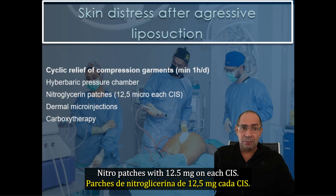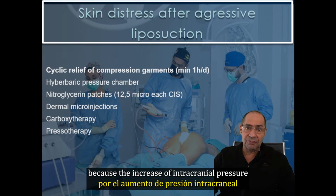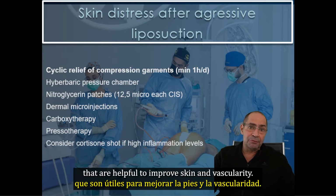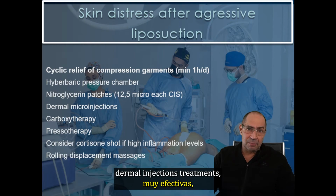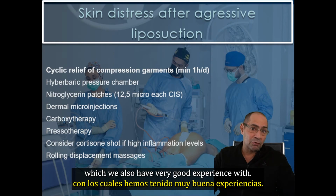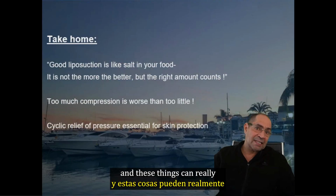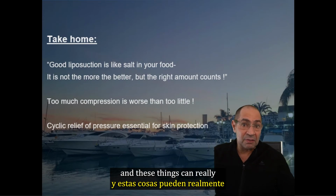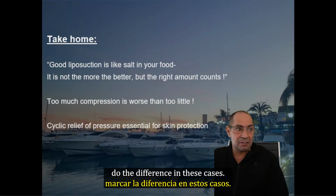Nitro patches with 12.5 micrograms on each side, handled with care, can cause a bit of headache because they increase intracranial pressure, but are helpful to improve skin vascularity. There's a couple of very effective micro-injection treatments, mainly with vasodilators, which we also have made very good experience with, carboxytherapy, and these things can really make the difference in these cases.